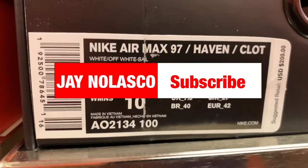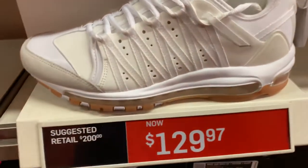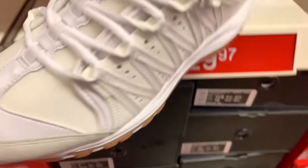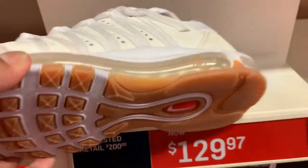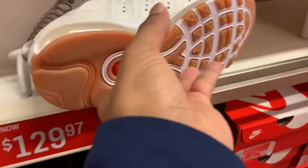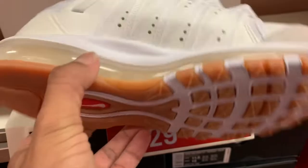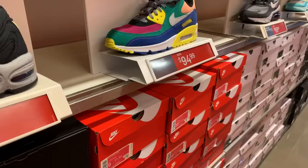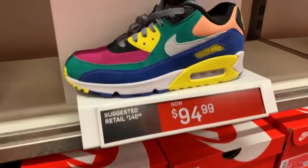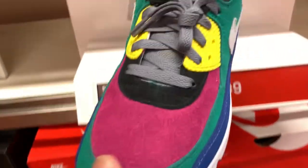So next one, we got the Nike Air Max 97 in white and triple white, with a gum bottom, and they were selling for $129.97. Nice. This one is really nice, a triple white. And the price is kind of high for now, but it is good for summer though.